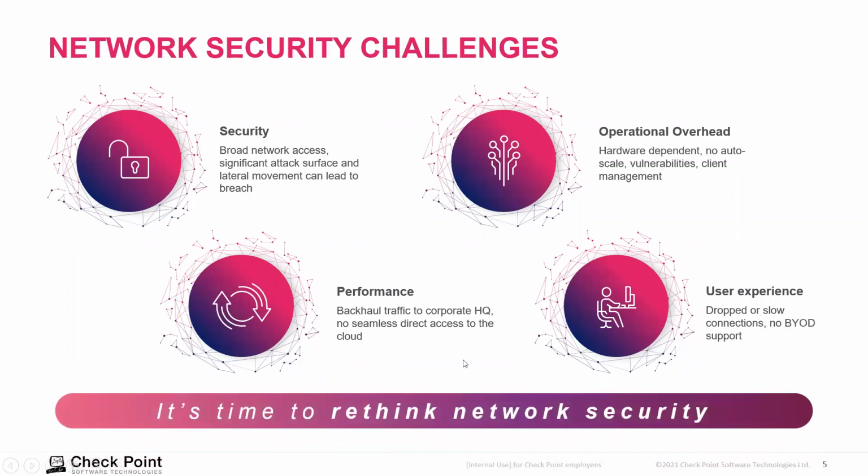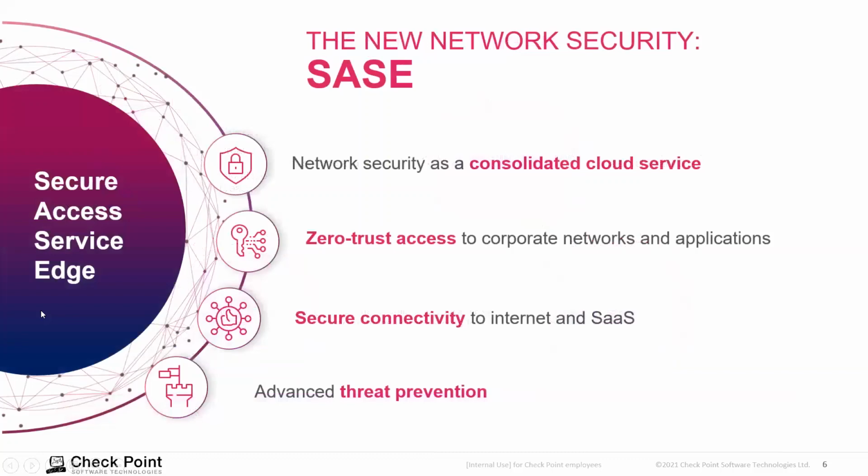So the idea here is it's really time to rethink this whole model because the world has changed quite a bit. So that brings us to SASE. When we're speaking with our customers, they're looking for these key components when adopting a SASE architecture. They want network security as a consolidated cloud service. So what that means is they want a product that provides multiple different capabilities that you may have different appliances or software stacks for from different vendors, consolidated into one single cloud service delivered in a very nice, seamless, consumption-based and user-based model.